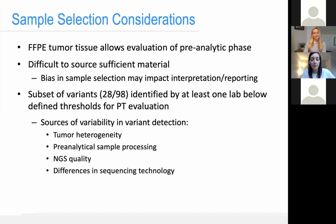Furthermore, there's some variability also that was identified in the variants that were detected at the quality filters that we use, so 28 of the 98 variants that were identified. And there are a number of potential sources for the variability in this detection. So it could result from tumor heterogeneity. It also could result from differences in pre-analytic sample processing or NGS quality, or also differences in the sequencing platforms that were used at the different centers. So it's difficult to further delineate the source of this difference in this style of proficiency testing scheme.